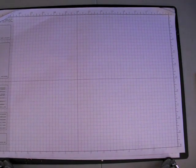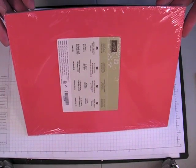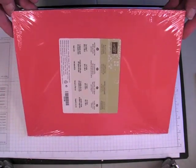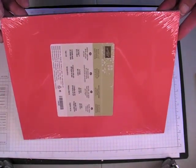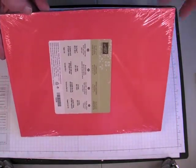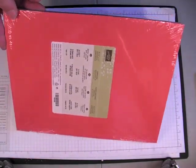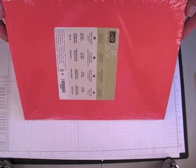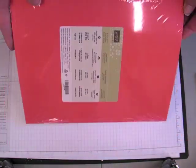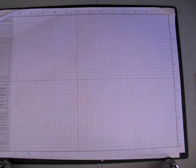And now number 18 is Stampin' Up! Cardstock. I know I hear a lot of things about Paper Trey Ink cardstock, and or Paper Trey. I don't know if Paper Trey Ink is the name, but the Paper Trey cardstock, I've not used that. I would try it. I just haven't yet. I'm kind of stuck on the Stampin' Up! Cardstock. I really, really love the weight of that for cards, and it die cuts really well. It doesn't have the white core, but I like that. So definitely Stampin' Up! Cardstock is on my favorites. And that was number 18.